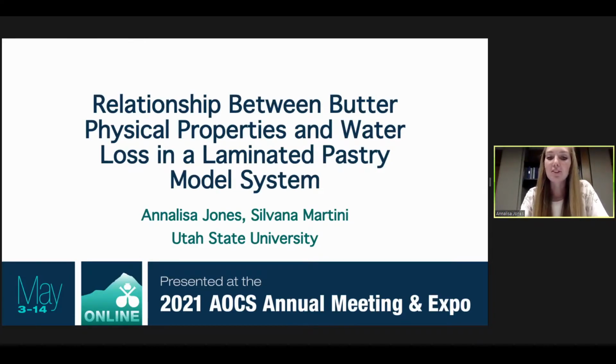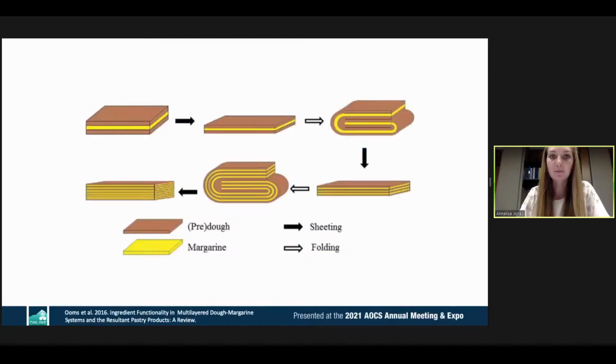My name is Annalisa Jones, and I'm studying the relationship between the physical properties of butter and water loss in a laminated pastry system. Now, laminated dough is made up of two major components, the dough and the butter or the fat layer. The pastry is prepared by folding and rolling these layers over and over again to prepare one giant piece of many layers.